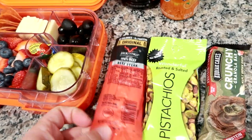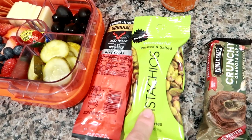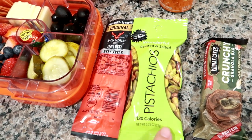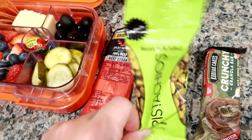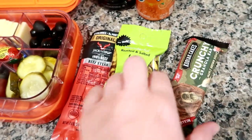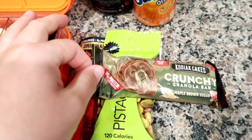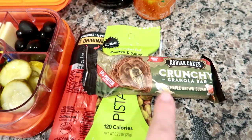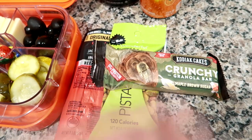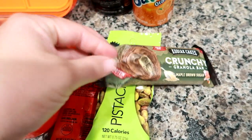A Jack Link's beef steak strip, beef jerky. Some of the roasted, salted, already shelled pistachios. And then a Kodiak Cakes crunchy granola bar. There's two in here, and this is the maple brown sugar. And these are very similar to the Nature Valley dual pack little granola bars.